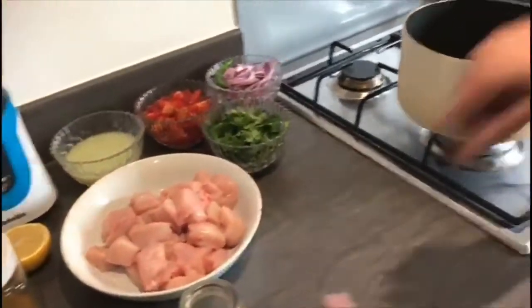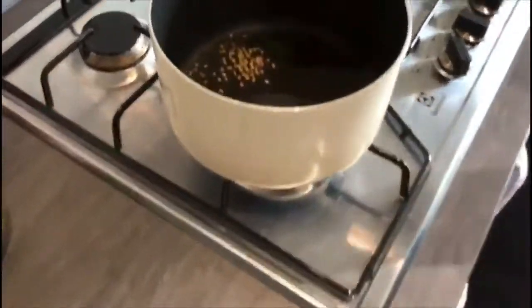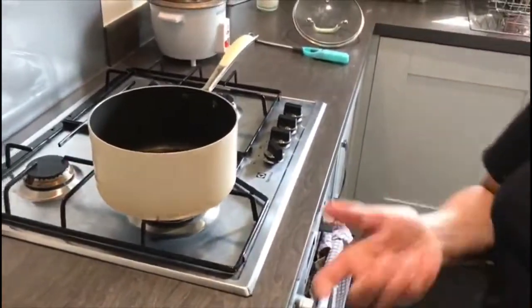The oil is nearly ready. So you can have a seed. The fennel seeds. Fenugreek seed. F-E-N-U-G-R-E-E-K. I couldn't pronounce that if I tried.